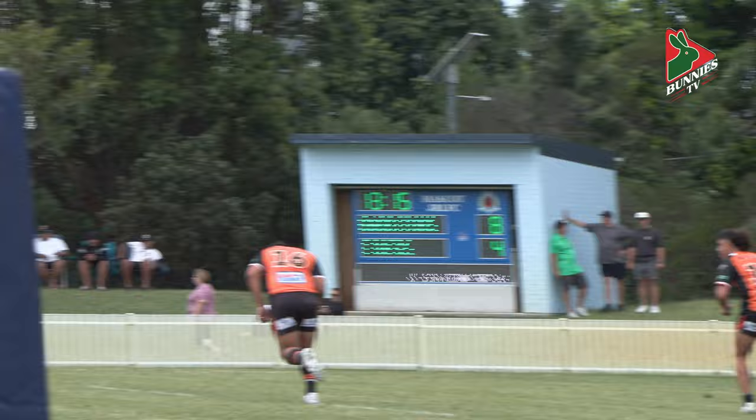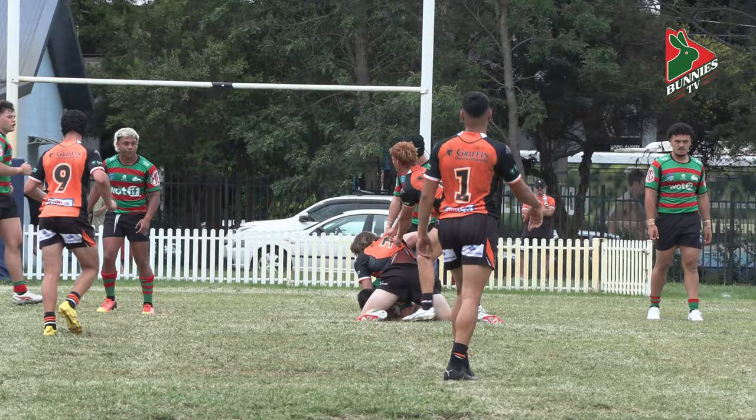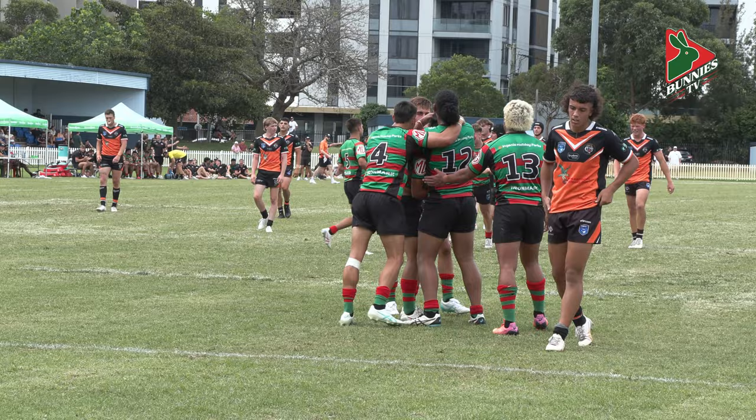There's the scoreboard. There's the restart. Oh, a nice deep, nice high kick there, taken really well. Oh, chopped him in half there. There's Sam Taylor doing what he does. Oh, and there we go. Tylan Berryman getting his first for the afternoon.